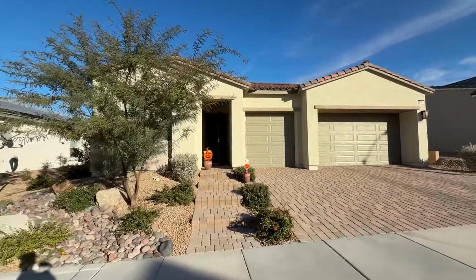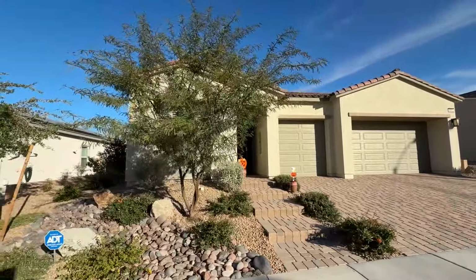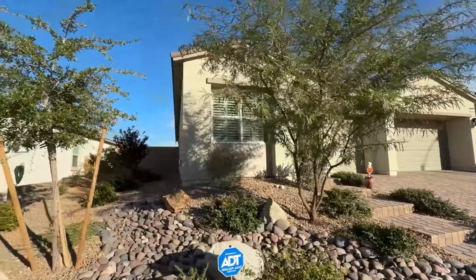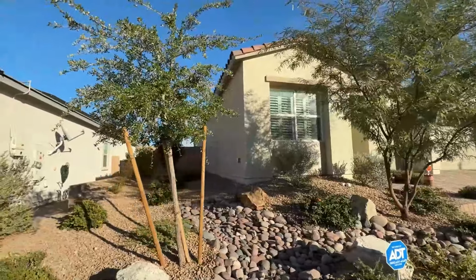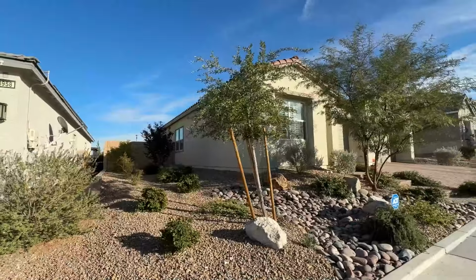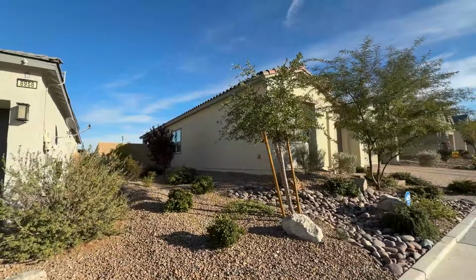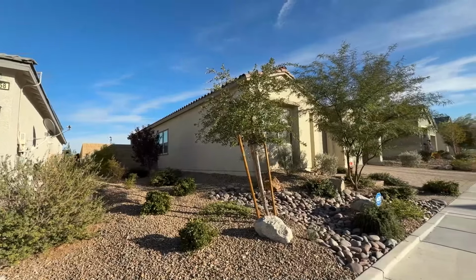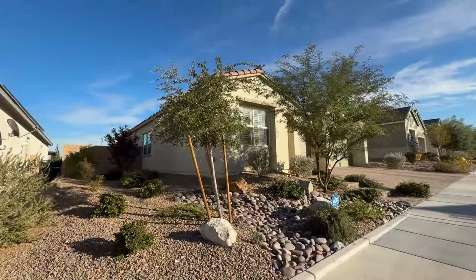This house is gonna be listed in about 2 days or so. So if you want to check out this house and be able to put in an offer right away, feel free to reach out to me. I'd love to assist you to get this under contract and sold to you. We're gonna be listing about 2 days from now.